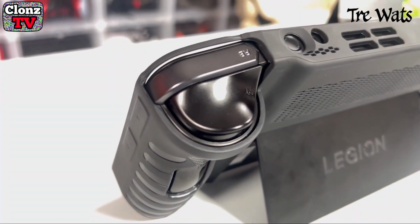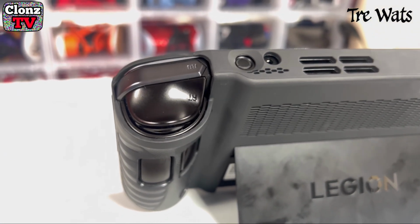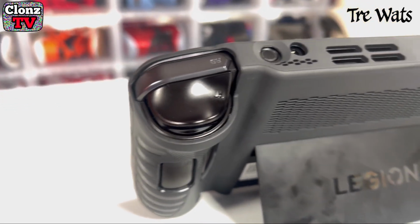Now, let's compare the two. The Steam Deck has better triggers than the Legion Go. The Legion Go triggers, these have to be the worst triggers I experienced in my life, man. It's terrible. I think they got that wrong. The triggers are terrible, man. The triggers look like a Lay's potato chip, man, like a Pringle or something. It's about that thick. It's terrible. I wonder if anybody feels the way I feel about those triggers, man.